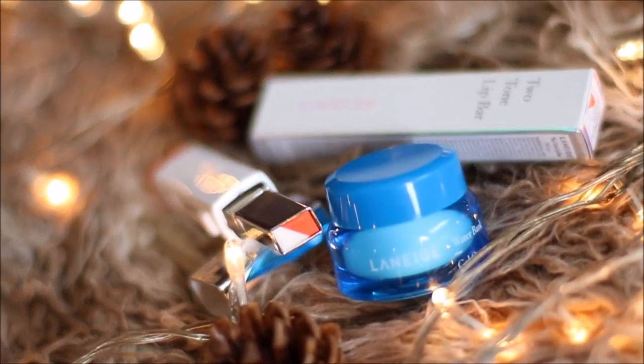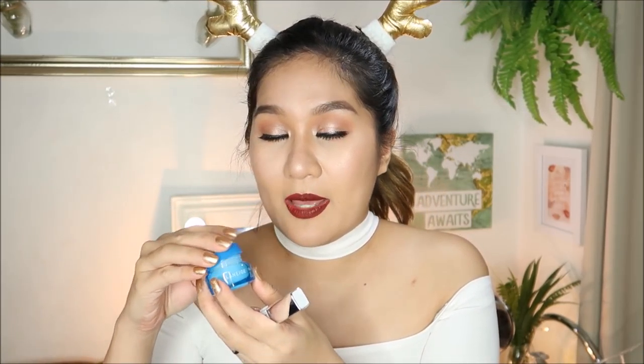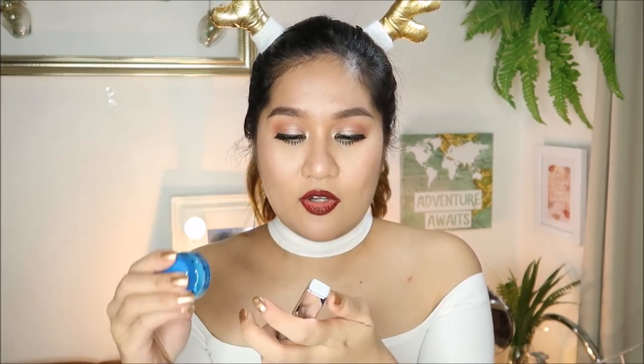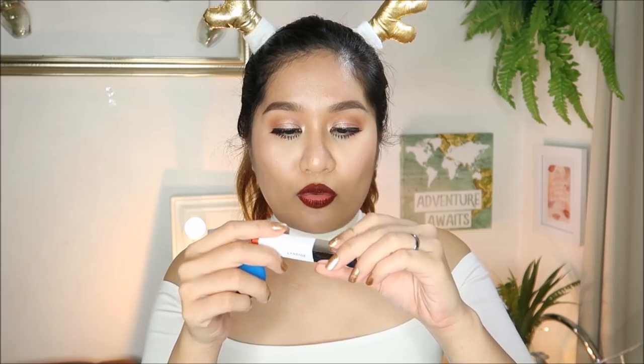Ito naman, galing sa kanila. Ito yung parang sample size nung Laneige na water gel cream. Woo, grabe, sobrang hyped up 'tong skincare product na 'to. And I have another Laneige product. I think ito yung two-tone nila na lipstick. Hindi ko na siya bubuksan, guys, ha, kasi pangregalo ko siya eh.